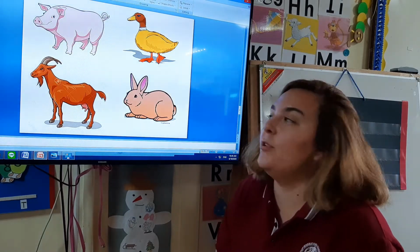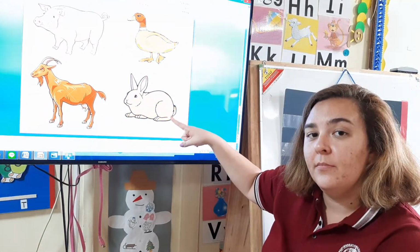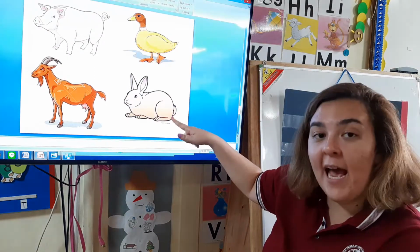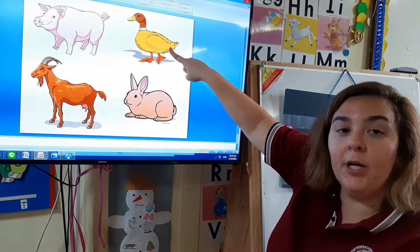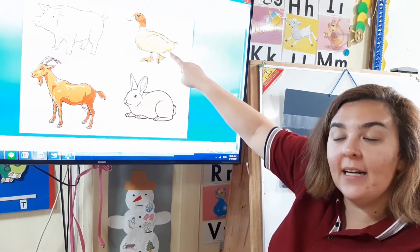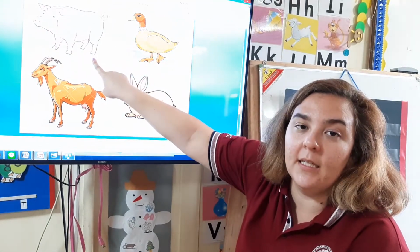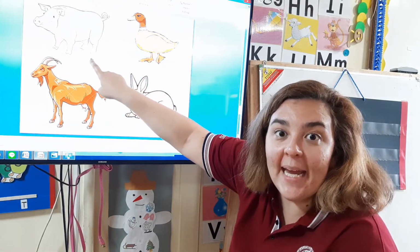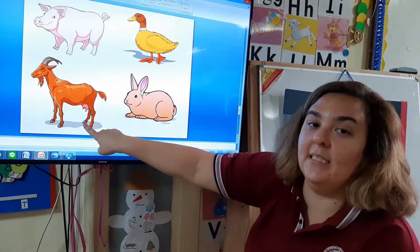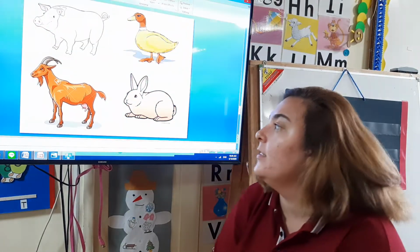What are these animals called? What's this? That's right, it's a rabbit. What is this bird? Quack, quack. It's a duck. What about this big pink one? It's a pig. And what's this? It's a goat.